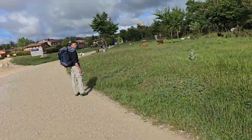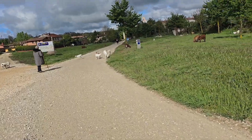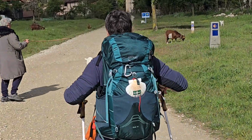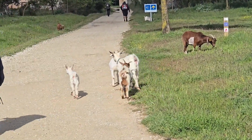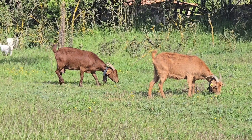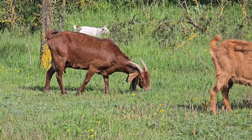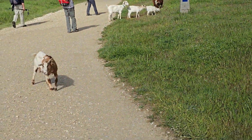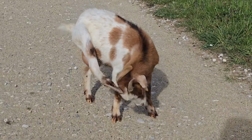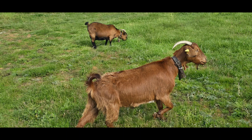Just down there. Very beautiful. Especially their bells. That's the character goats I got. A lovely sound with their bells. Come and say hello to me. Hiya. Hello. You're gorgeous. Had the blessing of the goats.